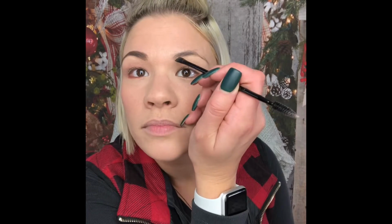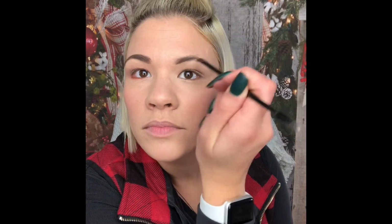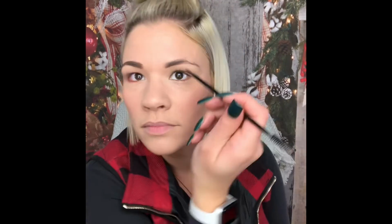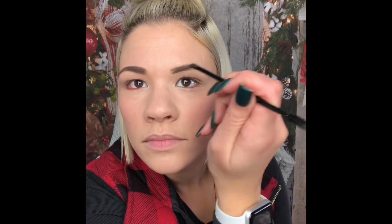I hope this never goes away because, you know how fads come and go? I hope this never goes away. I like to really get that line going on the bottom and the top. And this brush makes it so quick and easy for me.